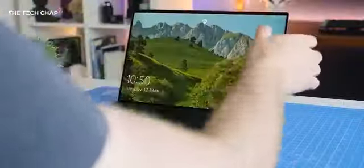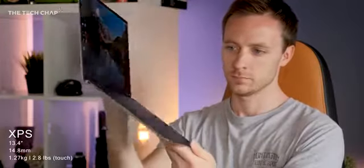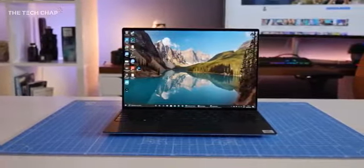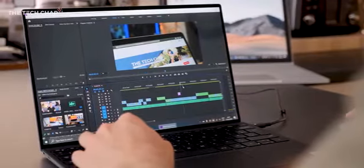First up, the Dell XPS 13, and it just does everything so well. It's lightweight and compact, build quality is great, and this year we get a taller 16:10 aspect ratio, which makes working on it feel much less cramped. It's not the cheapest, although I'd argue it's actually good value for what you're getting.